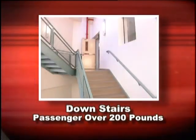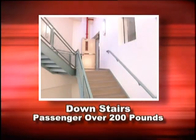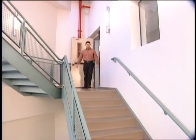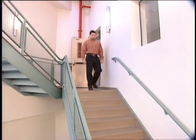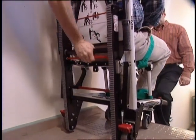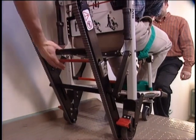Two operators are required to transport passengers weighing between 200 and 400 pounds downstairs. First, the foot end operator descends in front of the evacuation chair, while the head end operator again rolls the evacuation chair to the top of the stairs squarely and deploys the stair tread.